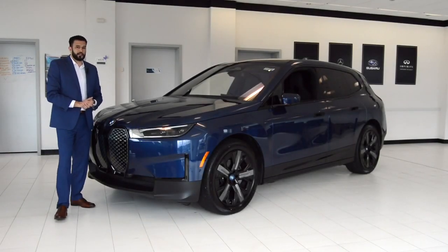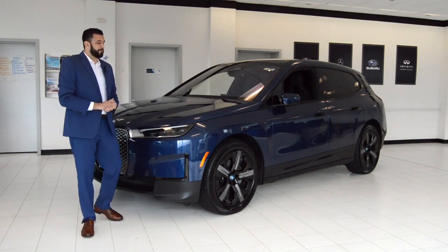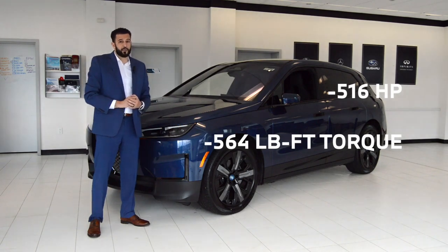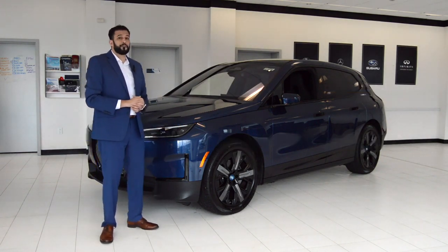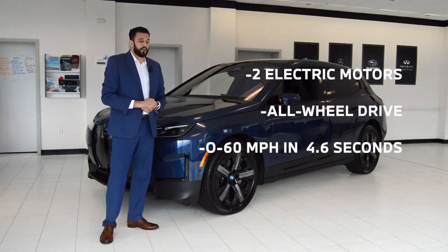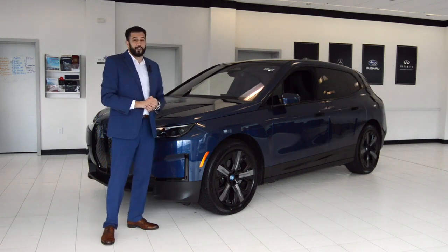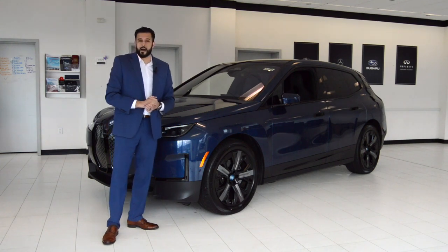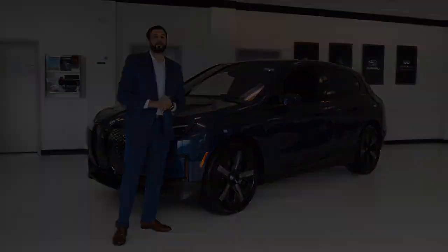The iX is BMW's first entry into the full-size EV segment, and it boasts some extremely impressive specs. You've got 516 horsepower and 564 pound-feet of torque out of a 105 kilowatt-hour battery with 2 electric motors and all-wheel drive, 0 to 60 in 4.6 seconds. For those of you that want even more power, there will be an available iX M60 model later this year that produces 619 horsepower.